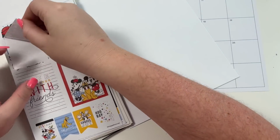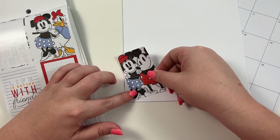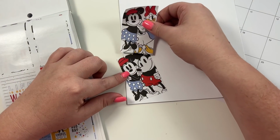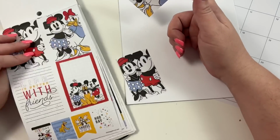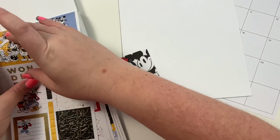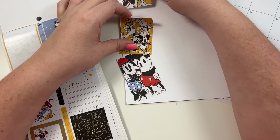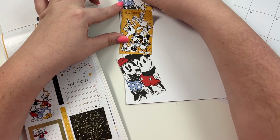Maybe if we take stickers like this and we do them up the side of the page, like it's photographs. I'm trying to make sure that I have more than just these two. We can put this one, and then this one.